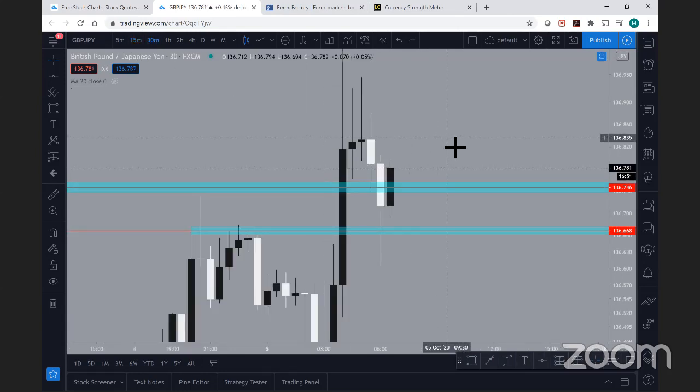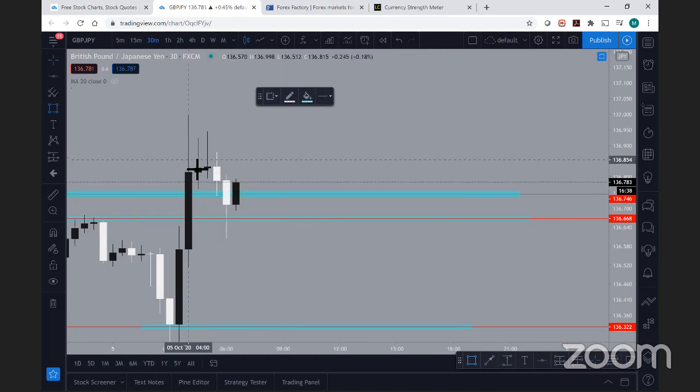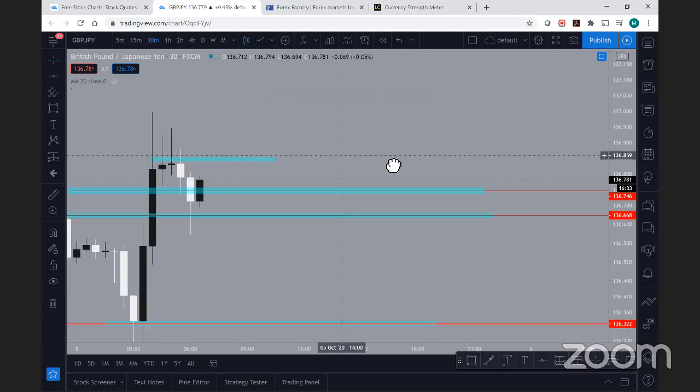So where is the top of the zone? Right there. Yeah. So you have a little resistance area up here. So that's where it's got to break.